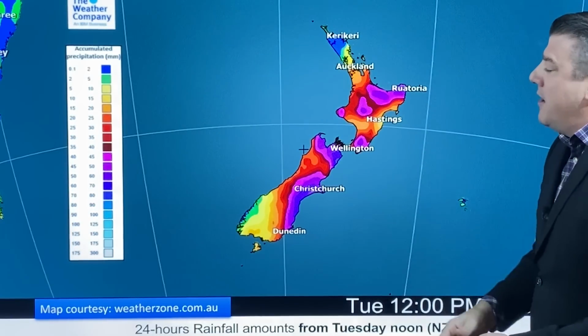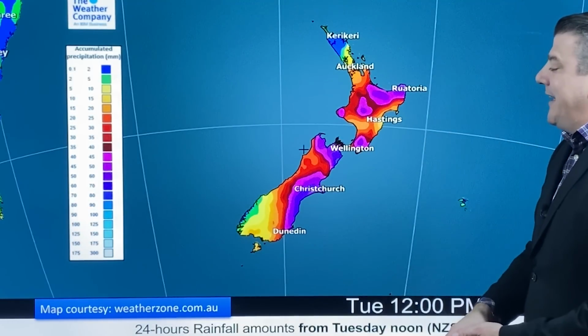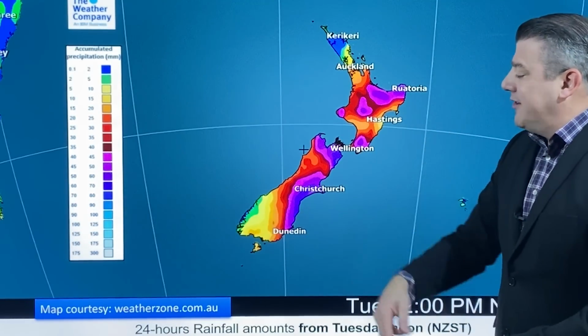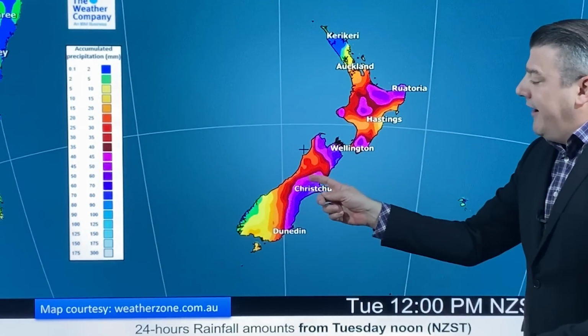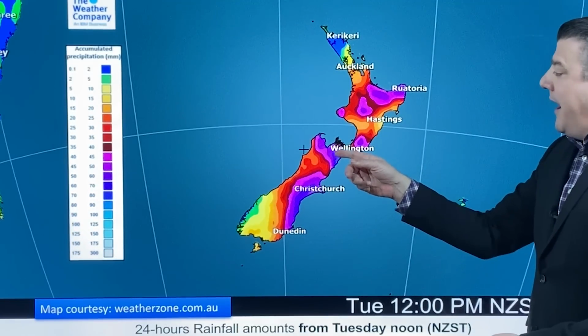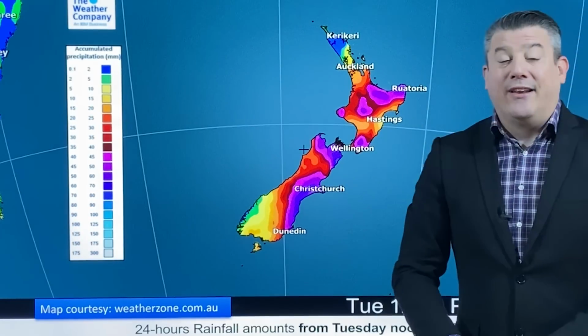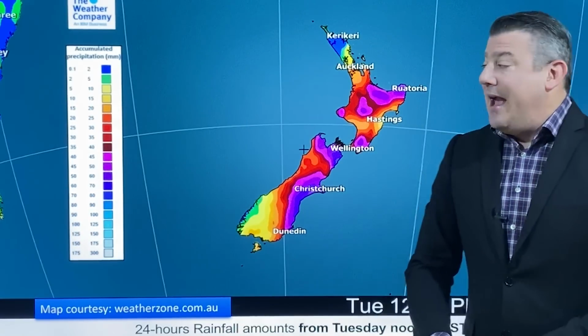In fact, the far north might not be seeing much at all, other than a couple of isolated showers once this clears through. And Fiordland also not seeing a great deal of rain. So flooding risks across Canterbury, some slips and flooding around Marlborough and Nelson, and a similar story in these areas across the North Island over the next 24 hours as it moves through.